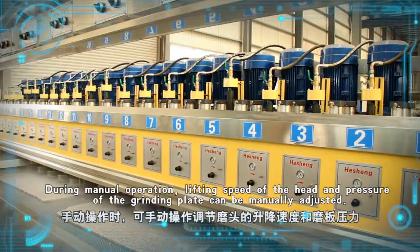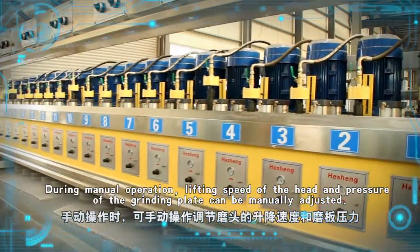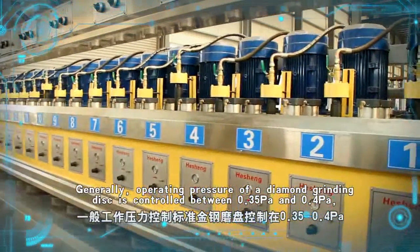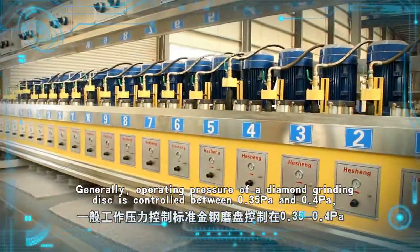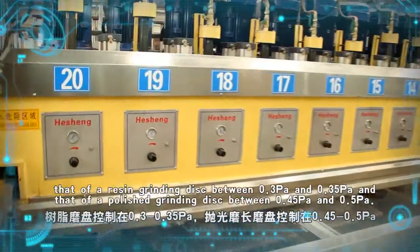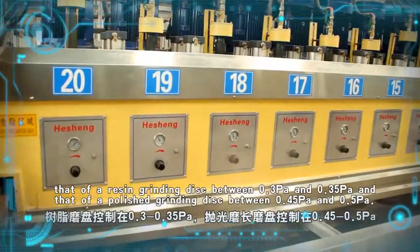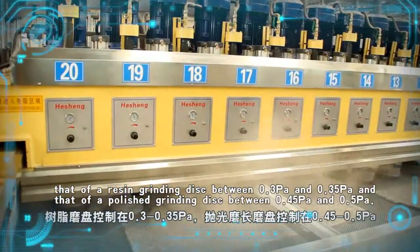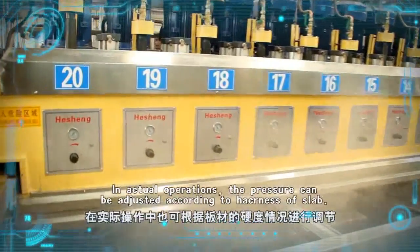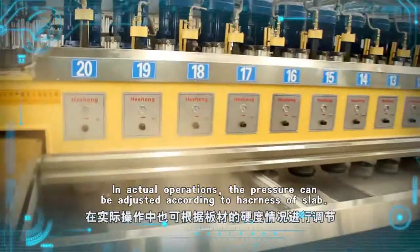During manual operation, lifting speed of the head and pressure of the grinding plate can be manually adjusted. Generally, operating pressure of a diamond grinding disc is controlled between 0.35 Pascal and 0.4 Pascal. That of a resin grinding disc between 0.3 Pascal and 0.35 Pascal, and that of a polished grinding disc between 0.45 Pascal and 0.5 Pascal. In actual operations, the pressure can be adjusted according to hardness of slab.